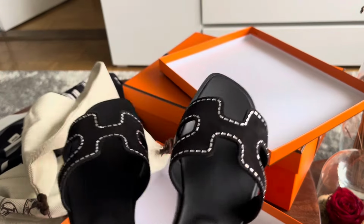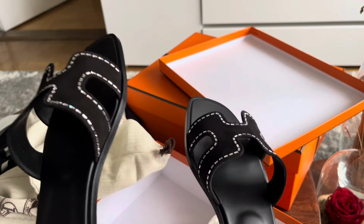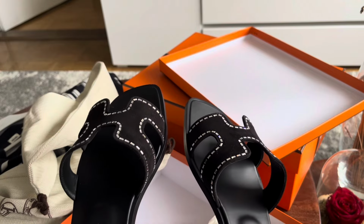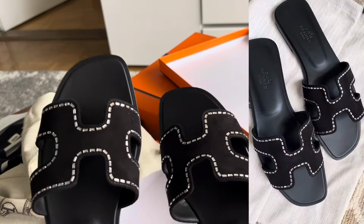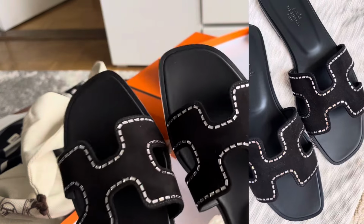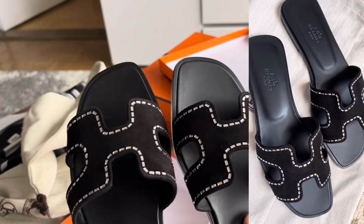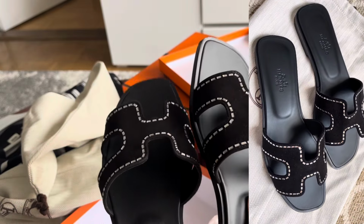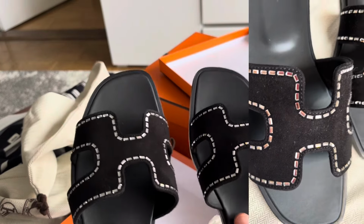So I've wanted to add another pair of orange sandals for quite a while now, but was waiting for a special pair to take my breath away. And when I saw these in the store, I just knew that this is the pair I would take home this year. I think the black suede would hold up pretty well as long as you don't wear them in the rain. And the Swarovski crystals, I don't have a lot of experience with them. I just hope that they don't fall out.